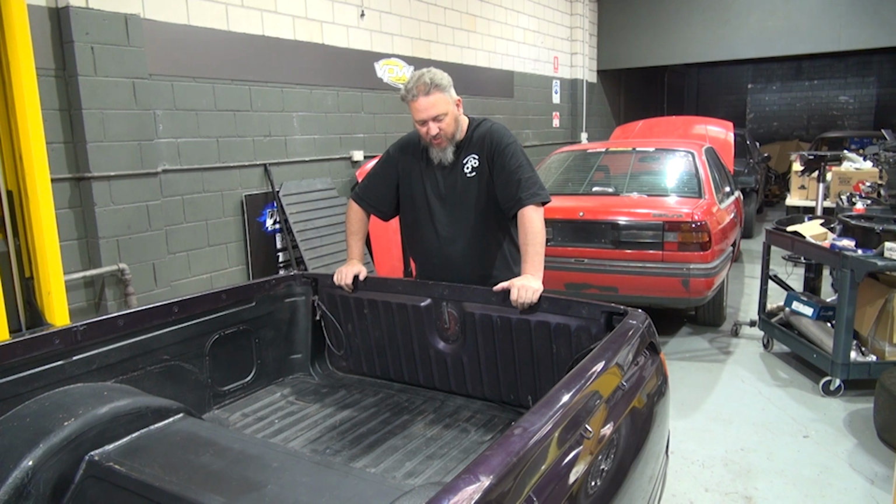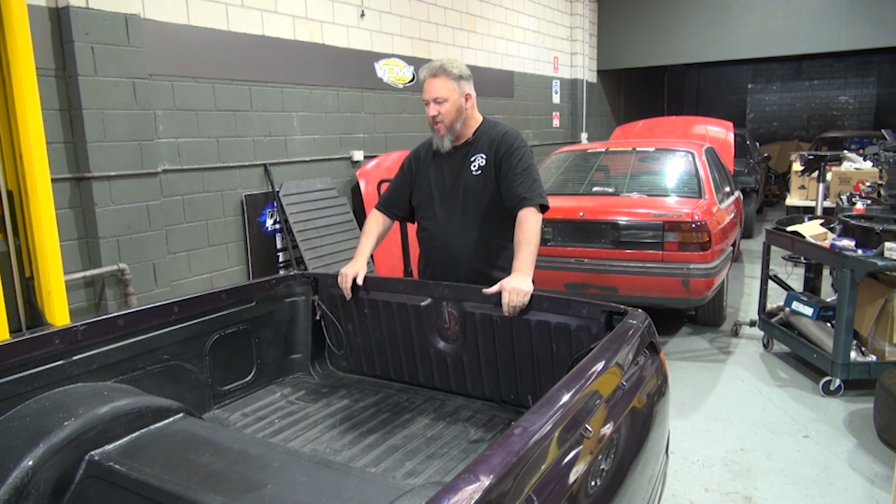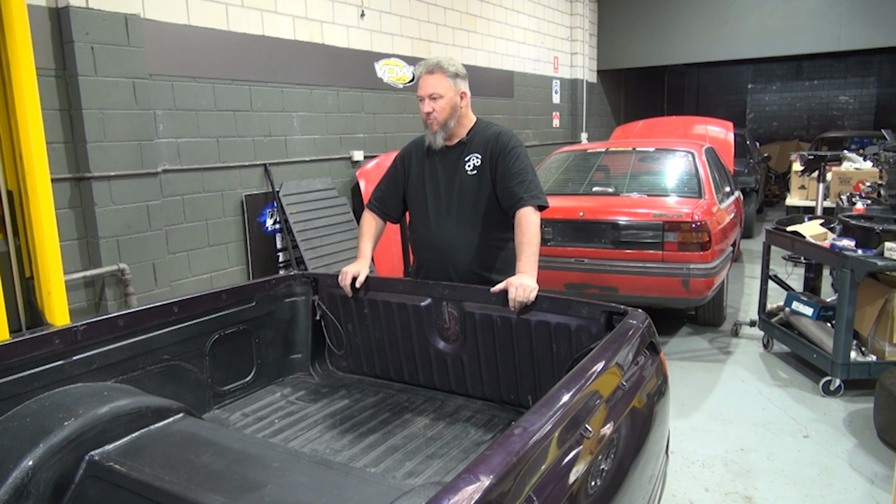Right, that's all sorted. You may have noticed we've tucked the parachute cable up inside the tailgate just for transport. It seems to work, doesn't kink the cable or anything, so I think we are pretty much ready to roll. Let's give it a crack.